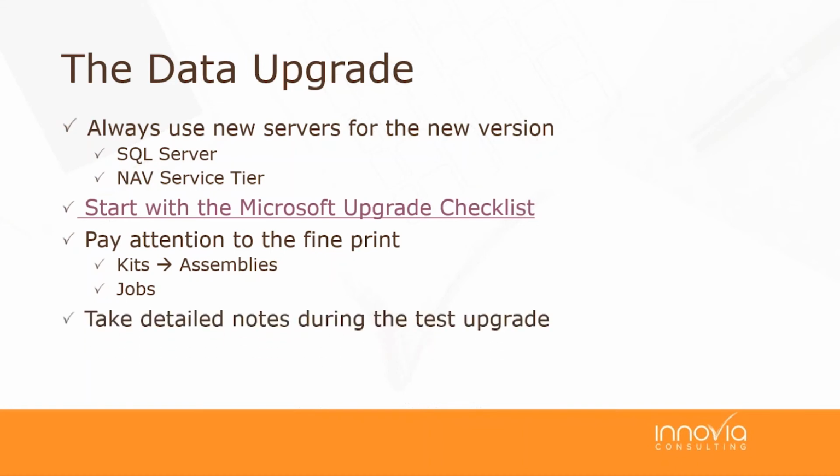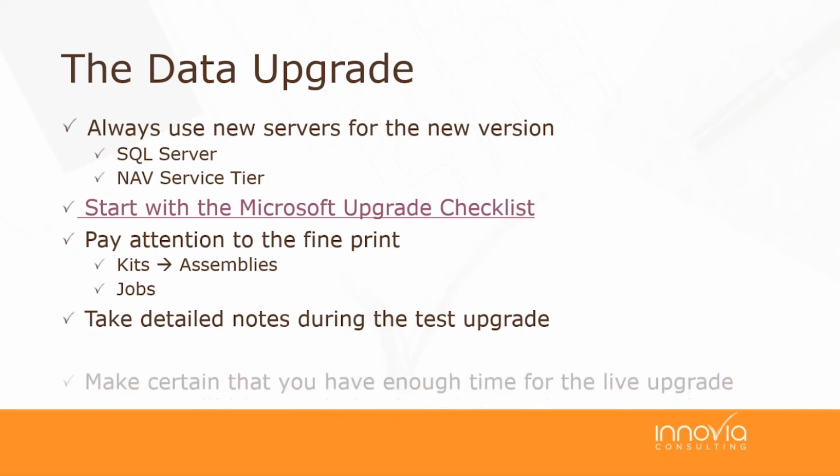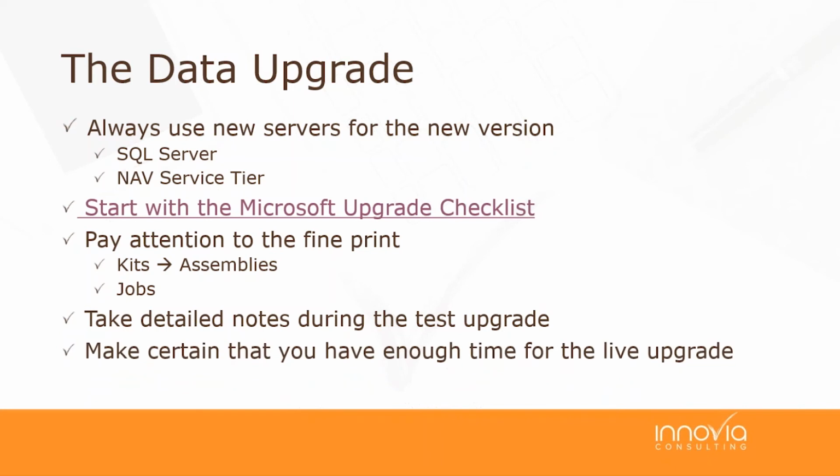The first step is at Innovia, we have our application consultants go through an upgrade test checklist. So in that, we create a new item, make sure we don't get an error, that new item looks kind of like we expect. We create a sales order. We post that sales order. We run critical reports. So we have a checklist that we go through. And then we have user acceptance testing. That's where we have our clients go through their process and make sure everything that's critical for them works, that we didn't miss anything. Once our users have completed that acceptance testing and said, yes, it's ready to go, then we schedule the live database upgrade, and then we do it.